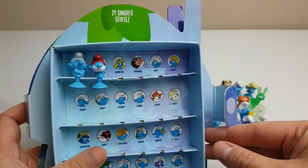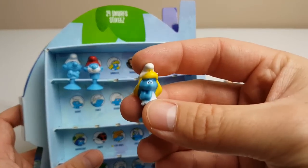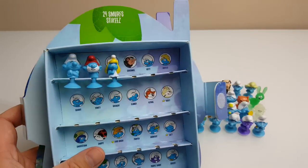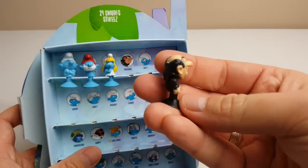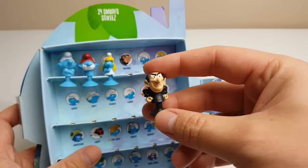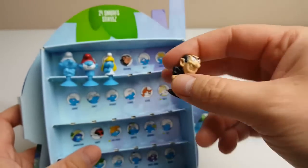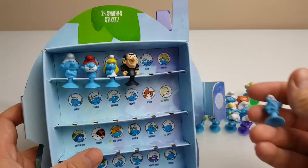The third one is a Smurfette. Smurfette is one of the few female Smurfs. She's having a blonde, long hair. The fourth figure is Gargamel. He's a black character of a cartoon, of a film, which you can clearly see he's wearing black and he doesn't look really nice. He's a magician, he's a wizard, really bad wizard. He's using black magic. Okay, the hefty one looks like this.